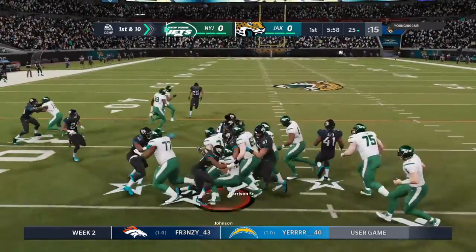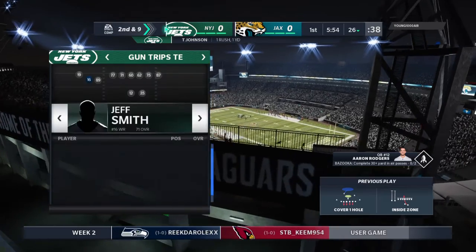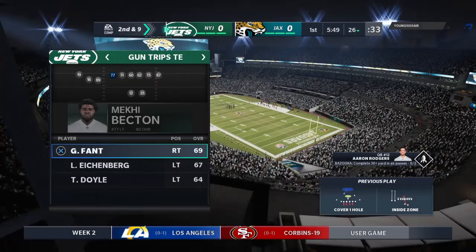Now the former Terrapin, this is Ty Johnson. And not much to speak of. Call it a 1-yard gain up to the 26. The tackle by Quincy Williams.